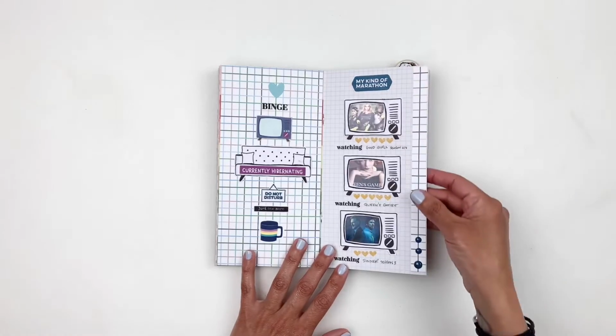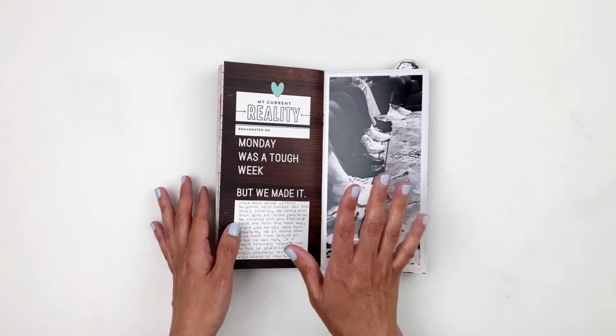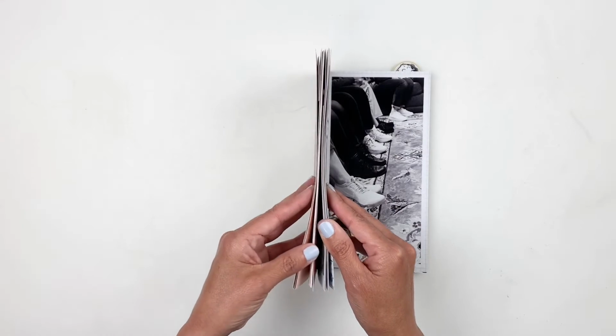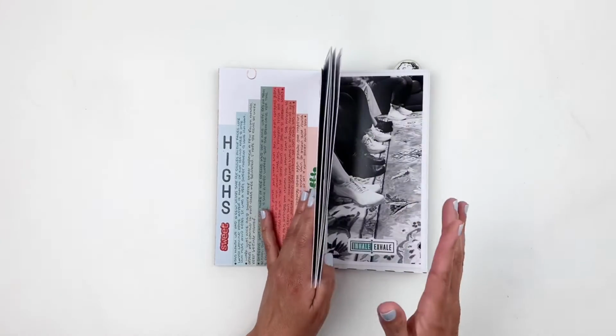So in this traveler's notebook, I repeated a photo. So I'm talking about the same moment here. Let me show you where my brother-in-law lost both his parents. So you can see here, I did use the same photo and I'm okay with that.